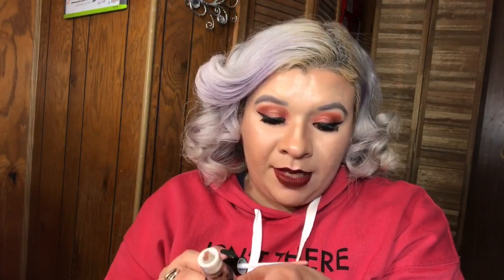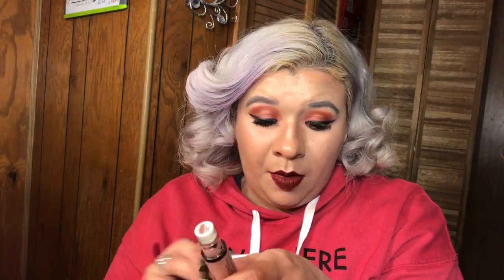It's a pretty color. The nudes are kind of really hard for me because some of them really wash me out, but this one looks like a really pretty beauty color. I don't know if you can see it. It's right there. It's pretty. I'm hoping it doesn't wash me out though, because some nudes can really wash me out big time. So yeah, but I'm excited to try this out.